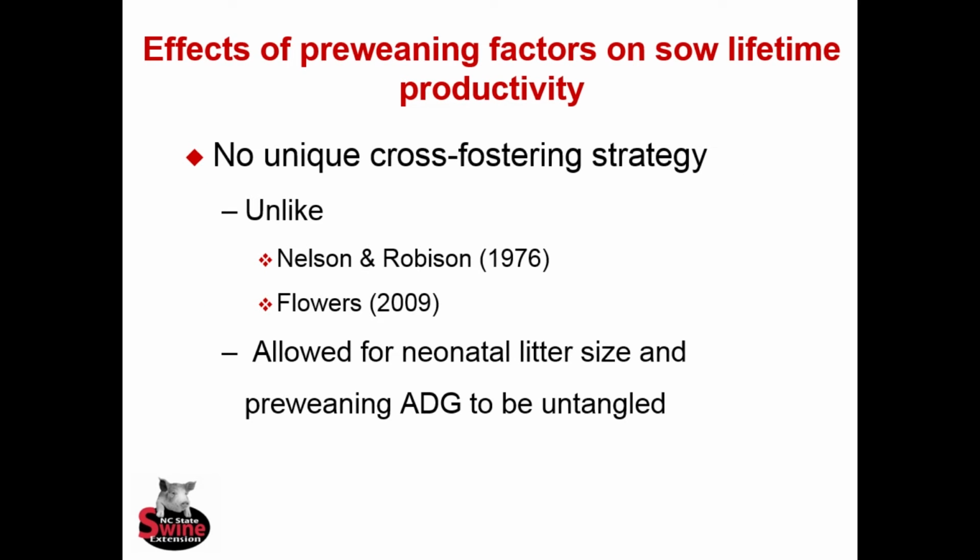So for the Robinson study and Flowers study, both of those studies utilized that unique cross-fostering strategy to create treatment differences. Well, this study didn't. It just kind of went out and observed what was going on.